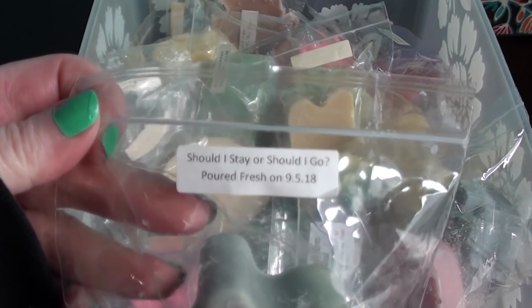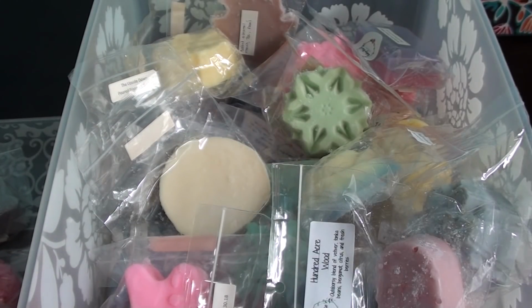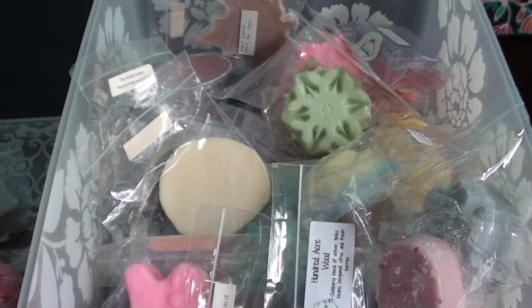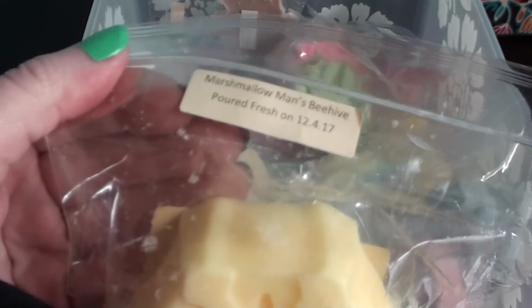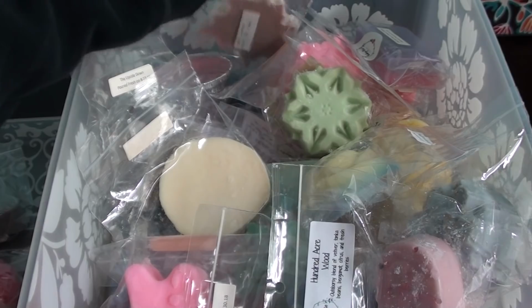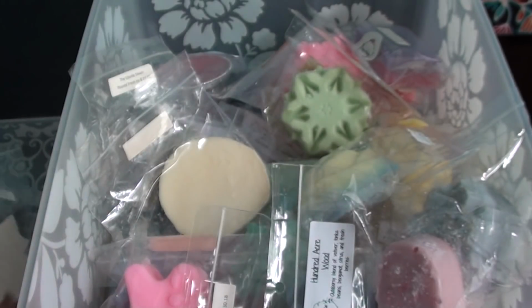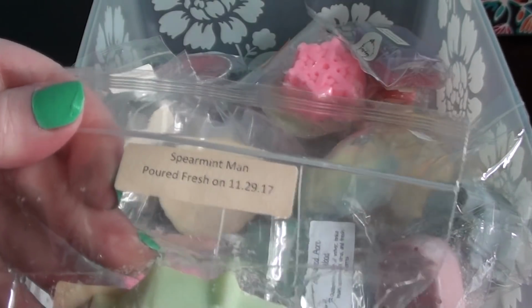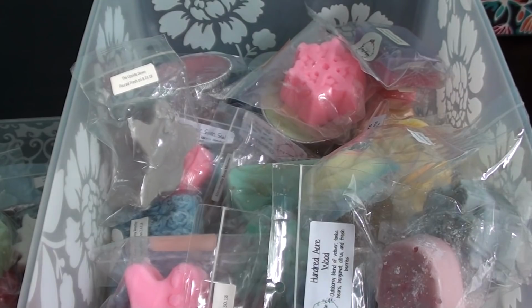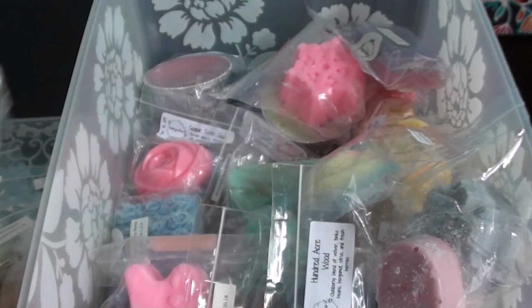This is from the Stranger Things sampler. Some more Stranger Things. I have some of these. I think these are bling blocks. What is this? Marshmallow Man's Beehive, which is so funny because I am hating lemon right now. I have Salted Caramel Jackie O. This one would be really good this fall. Spearmint Man. Irma's Clothesline. Another Stranger Things.